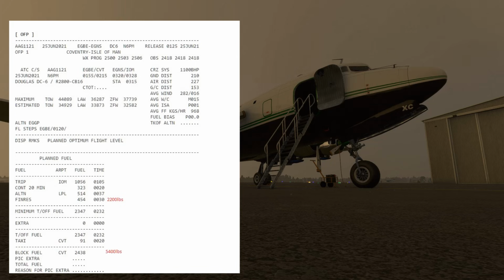Weather-wise, a pretty wet morning here in Coventry. As you can see, there's probably going to be some weather en route as well, but things should start to clear up as we approach the Isle of Man. Expecting quite possibly some icing conditions en route, but currently the weather at the Isle of Man is pretty decent, the cloud base around 1,500 feet and 10 kilometres of visibility. We've nominated Liverpool as our alternate, the weather is much the same there.